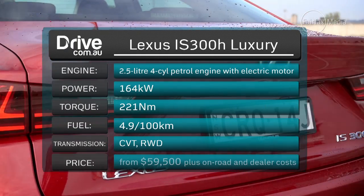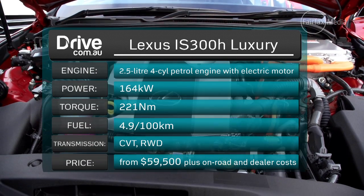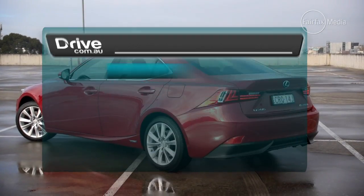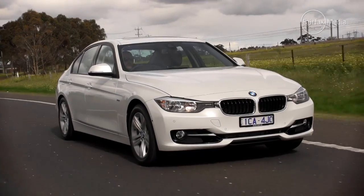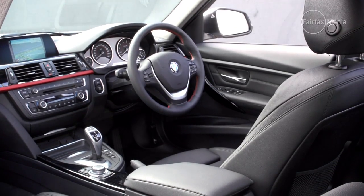The Lexus IS300h is a $59,500 car, and with the electric motor and petrol engine combined, it can create 164 kilowatts of power. Well, the minute you jump into the BMW after the Lexus, the big impression is how much classier this thing is inside.